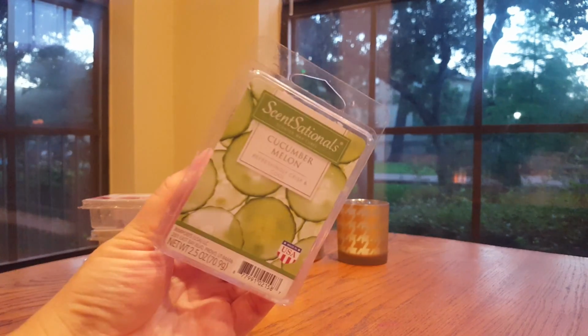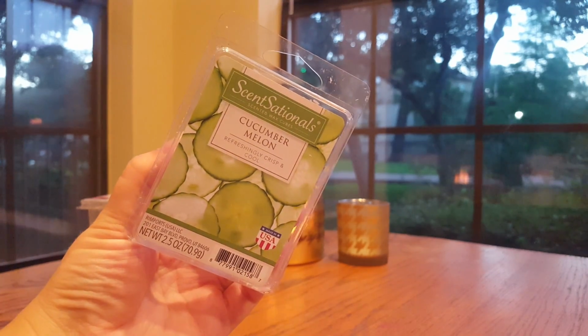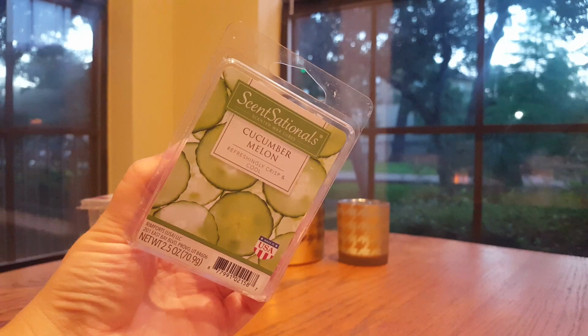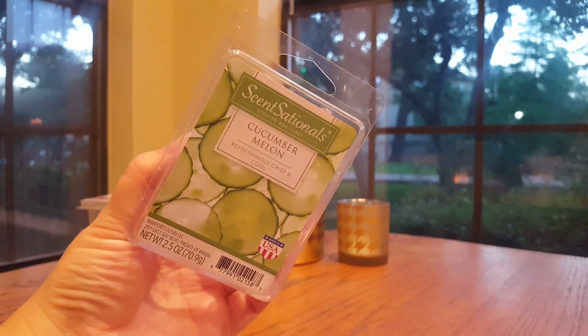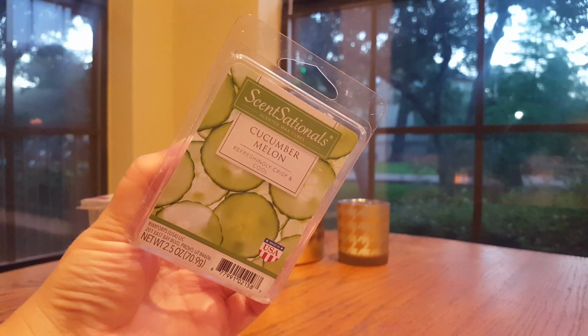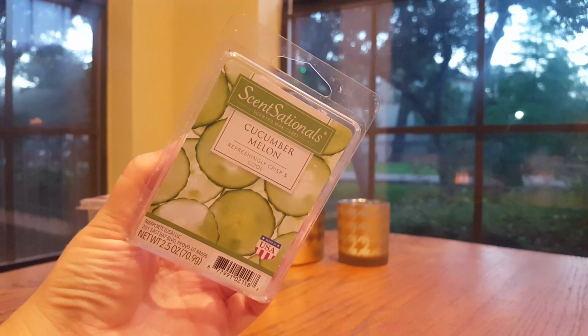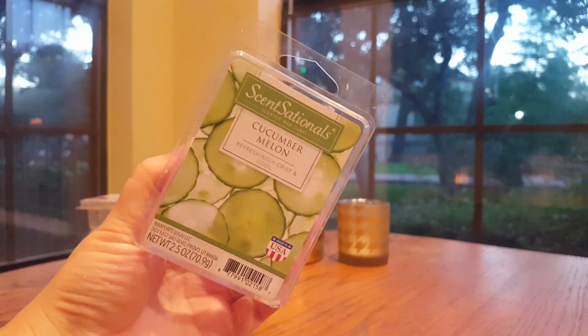And finally, from Sensationals, my boyfriend's favorite, Cucumber Melon. I don't think he recognized this as cucumber melon when it was melting because he didn't say anything about that. But I noticed on the days that I had this going in the main rooms of the house, when he came home, he would mention how clean it smelled, how fresh. So he really liked it even though he didn't know what it was.